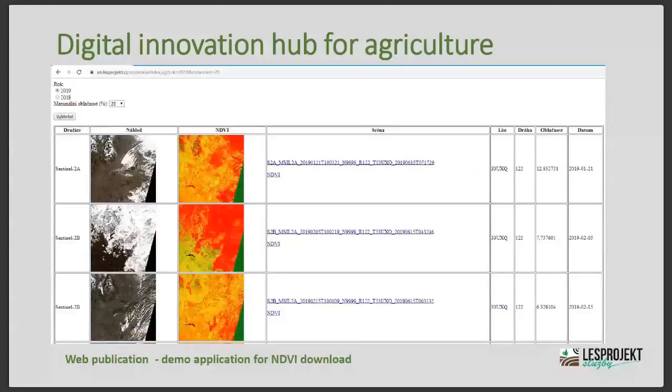For a very quick overview, we have prepared a quick and dirty application where you can see the visualization. There is a database behind it. In the database, you have information about Sentinel-2 data: the nomenclature of the sheet, the track, the amount of clouds, and dates of the image, and then you can see that using our tools we have calculated NDVI indices.